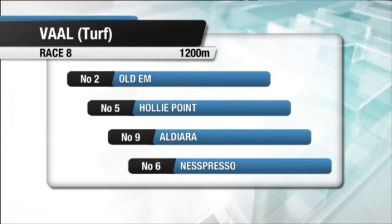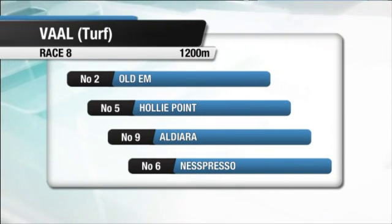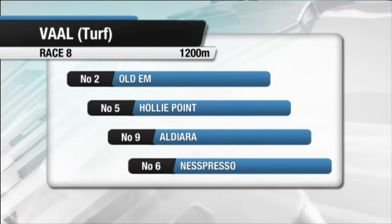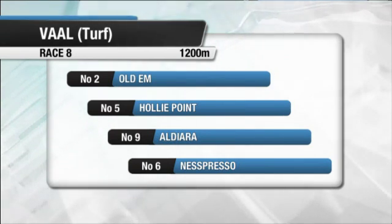If you need another one, Nespresso might be the right one here. Marco van Rensburg, a change of jockey, jumps aboard now. It's the 3rd run after a rest, and it has been running over the 1,200 in its last 3 outings, including a win over the course and distance 2 starts ago. So certainly in very good form at the moment, and I think it's worth including at 10 to 1.